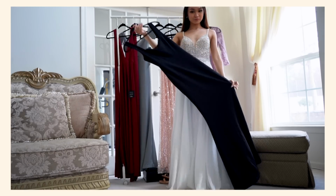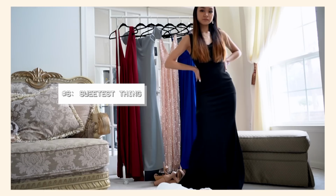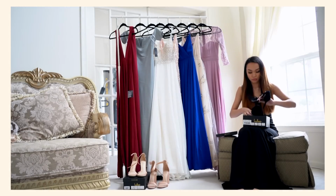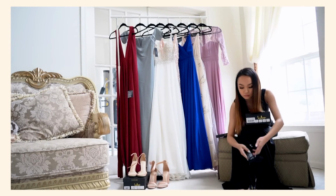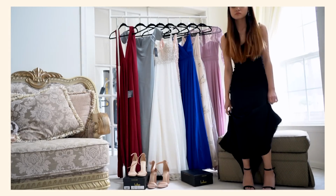Now, parting from all the flowy dresses, I want to share with you guys a more tight-fitting dress as well as a darker color. This is a black, tighter fitting dress, and I also want to throw on some black strappy heels for this dress. It's just a very classic style. It has that mermaid skirt at the bottom.